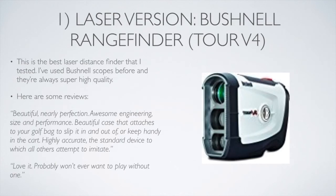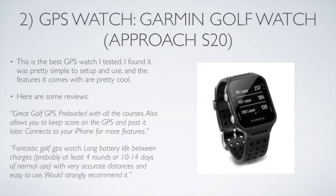So my favorite one was the laser version, and I like the Bushnell rangefinder Tour V. All right, so this is the one that I ended up keeping. I've just found that I've used Bushnell scopes before on guns and all that kind of stuff, and they're always super high quality. There's some reviews, but this is my favorite one and the one I actually ended up going with. The second was the watch, and I like the Garmin Approach S20.